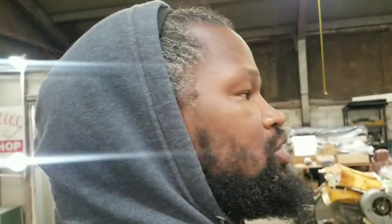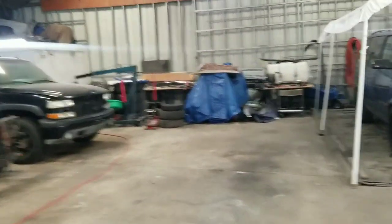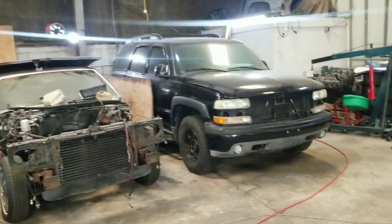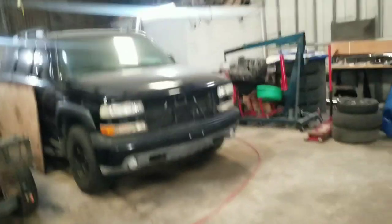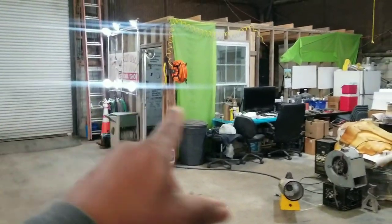Tuesday, January the 3rd. My shop's starting to get some room in here. Like I was telling y'all before, what I'm trying to do is clear out some of this space. I got these last three cars left in the shop. This one's done. Well, it's not done, but y'all know the story behind these. But I got one of the other cars out of here. Got some room to do what I need. I told you I need to do some building.